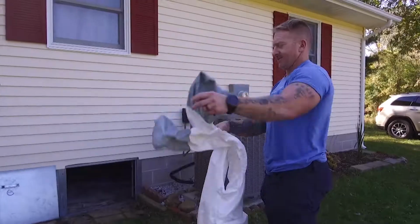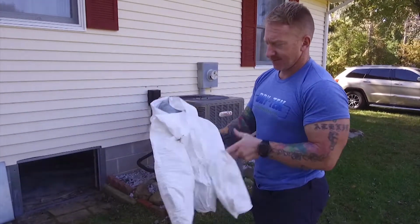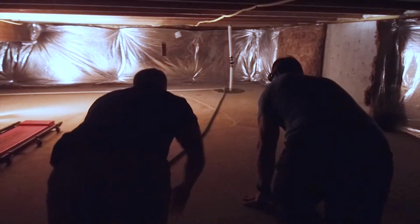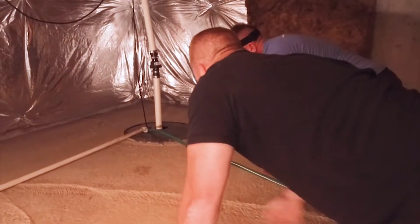So this is what you do with every job? Yes. Typically I'll get suited up in a Tyvek suit, rubber gloves, possibly a respirator, flashlight, moisture meter, camera. Basically my kit, my tools, and I'll come down here and assess the situation, get a little intel from the customer, see what they're thinking, and come down here and do my thing.